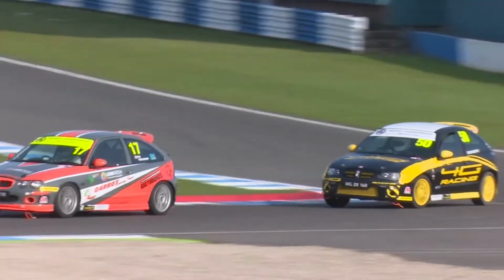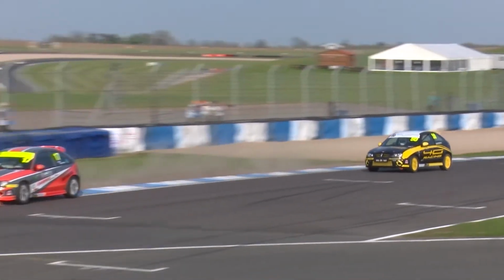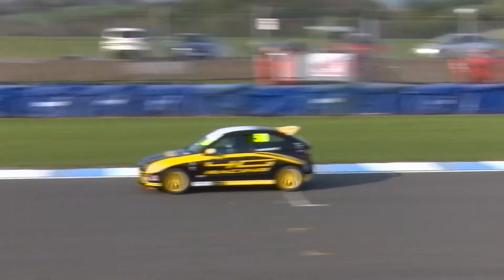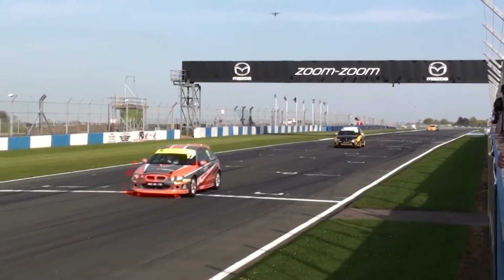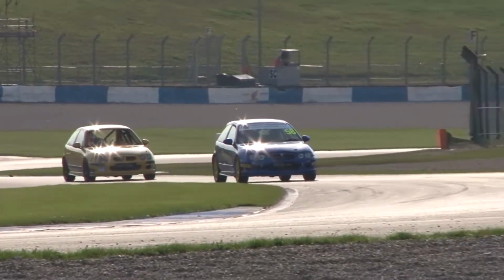Here's Phil Tomlinson, followed by John Booth. Booth running in a podium position in Class C. So having a good run there. You do get to see the Class C cars mixing it with some of the guys in Class B, which is great to see.